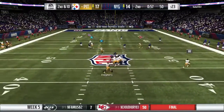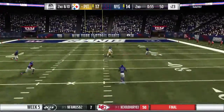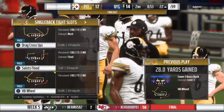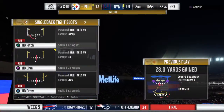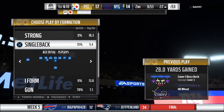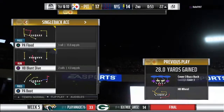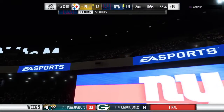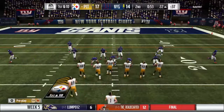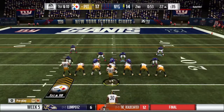From the midfield stripe, they'll look to throw. It's caught inside the 25. And now we won't see a play on first down. We're going to get a timeout instead as they get the stoppage with a little over 50 seconds to go in the first half. This quarterback now over 200 yards already in this first half. It's 1st and 10.